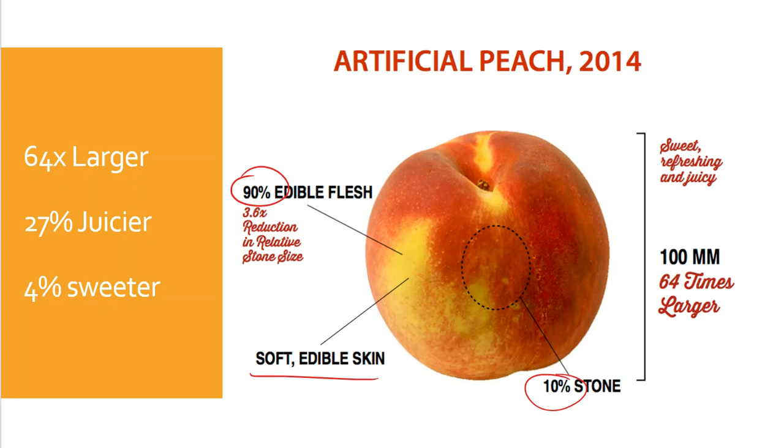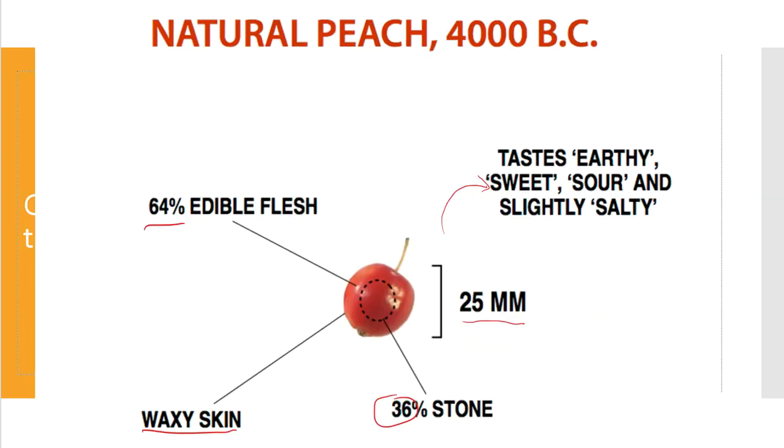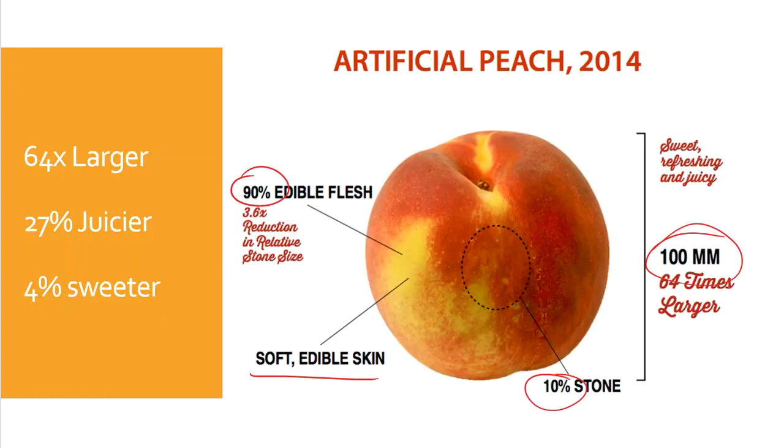In addition to that, look at the size difference. We started off at 25 millimeters, and here we are at 100 millimeters now. This is 65 times larger than the traditional run-of-the-mill peach back in the day, okay? All right, so if we take a look, 64 times larger, 27% juicier, 4% sweeter. Overall, it's a better product, and I would have to say that if you were given a choice to go into the grocery store and buy a peach, and you were given the option of this or this, you would choose this one, right?